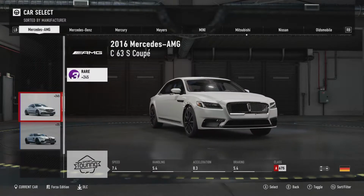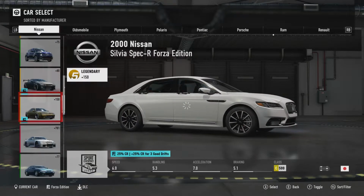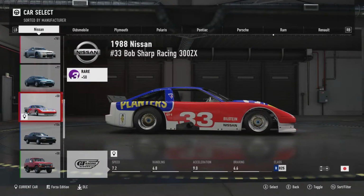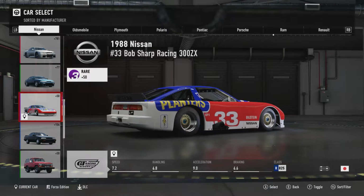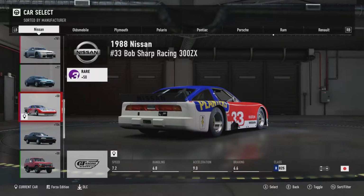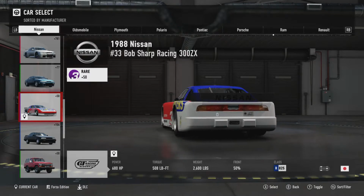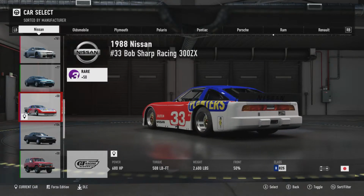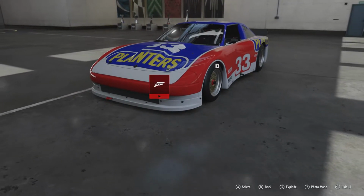So yeah, let's move on to the final racer from this car pack, and it's a Nissan, as you can see, the 1988 Nissan number 33 Bob Sharp Racing 300 ZX. So yeah, a pretty powerful vehicle, 680 horsepower, 508 pounds-feet of torque, weighing only 2,600 pounds, and certainly got the looks to go with the power.